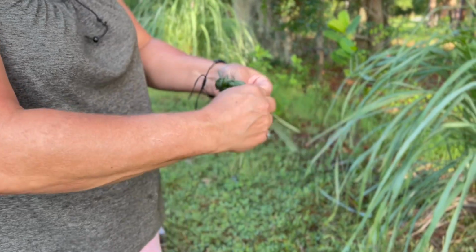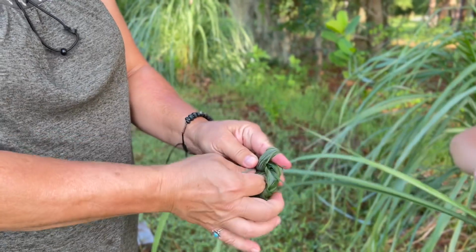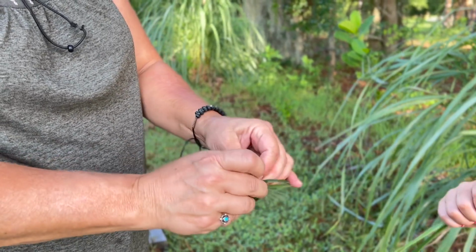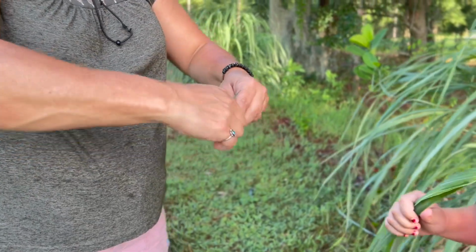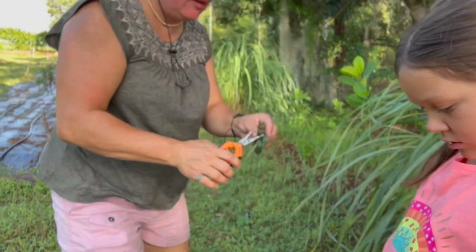So you can see it's just kind of going around. So near the end, I'll stick my finger in, come around. You have a place to tuck it in. You want to practice? Yeah. You need a shorter piece. And then just trim it off.